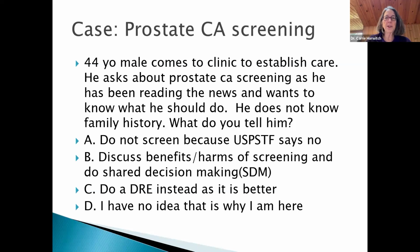Okay, I appreciate those that are honest who said D, I don't know, because honestly, I think that's where I always sit, but B is certainly reasonable, that we're talking about some shared decision making. A DRE is not more beneficial than a PSA for screening, but a digital rectal exam can be very important and should be part of your physical exam when examining a male, because you might feel an abnormal prostate. Next slide.